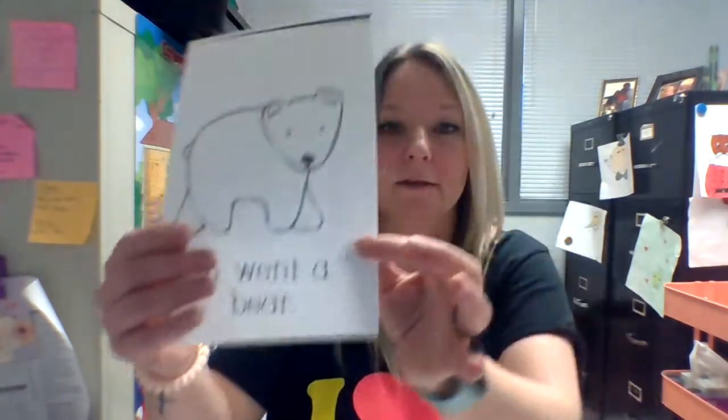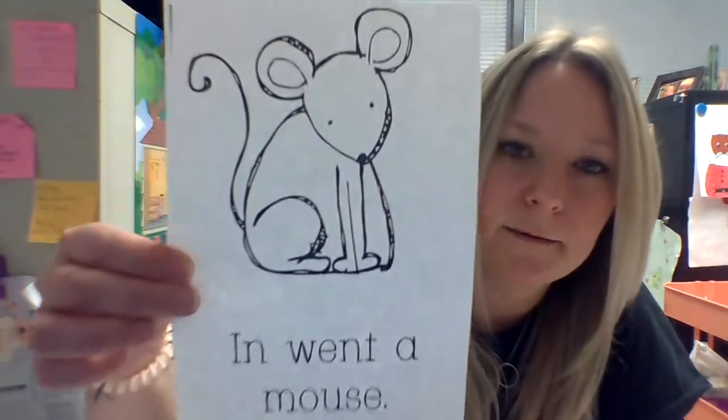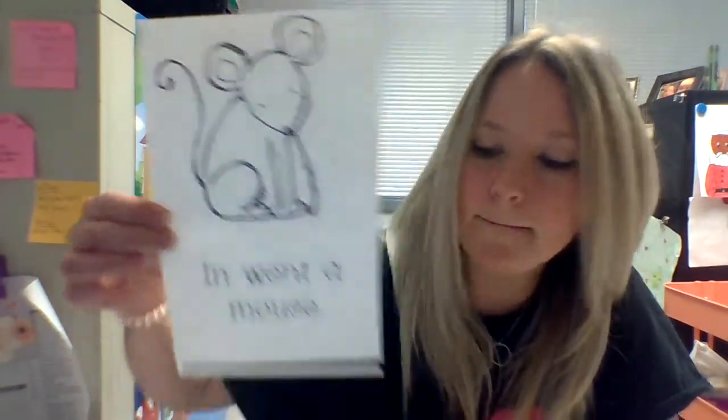So that means who was next? The bear. Very good. And who was last in our mitten? The mouse was last in our mitten. All right, that's got your book and your animals all in order. And then look, the very last page of your book is the mitten with all the animals in it. Just like your title page.